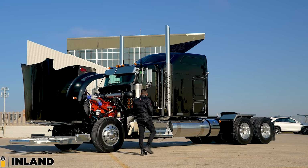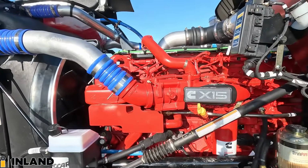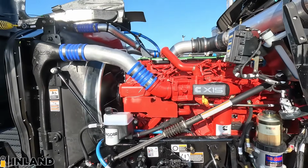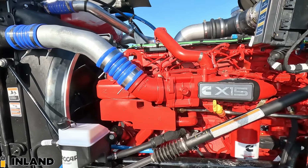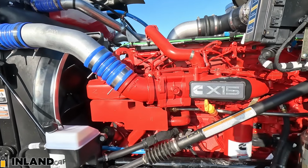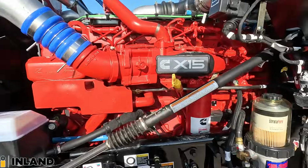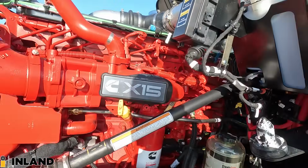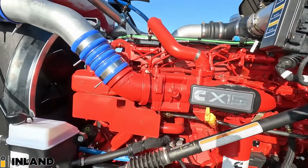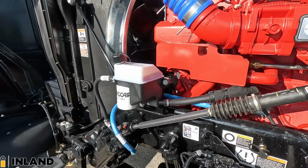So this is the beast, the big one. This is a 605 horsepower, 2050 torque. It is the Productivity Series is what it is classified as, but it is the brute, biggest horsepower, biggest torque on the market. So there you go. Davco 382 fuel water separator. We have washer fluid right here, engine oil check. We have your oil fill down there, and then your power steering over there on that side.